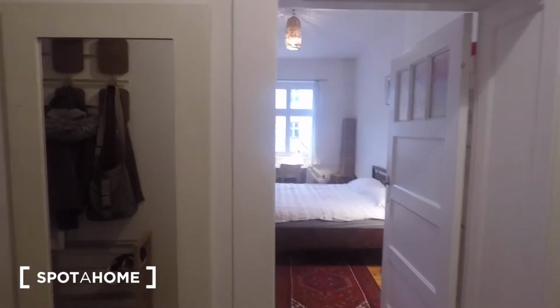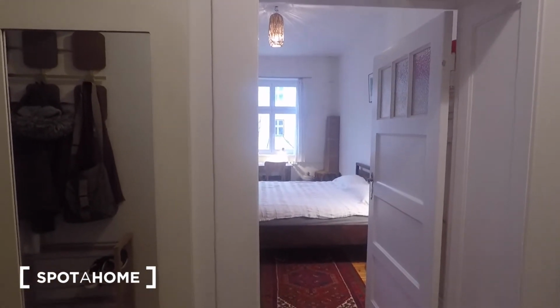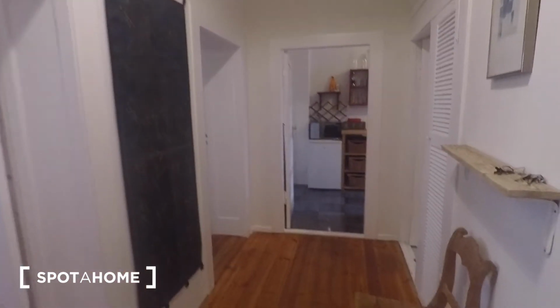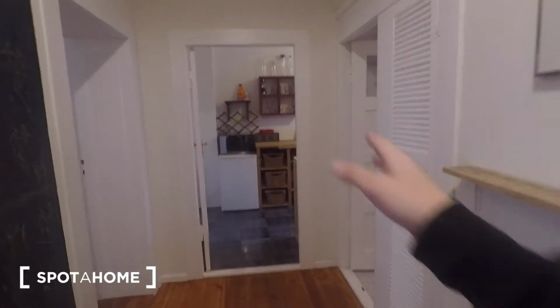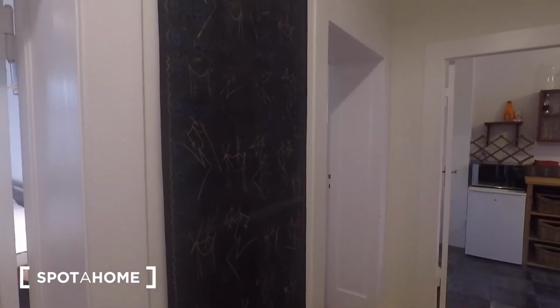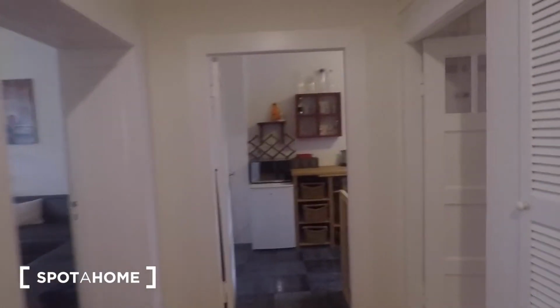So you walk in, and in front of you is the bedroom. On your left, a seating area in this longer hallway. And then there's a storage cupboard on the right-hand side, followed by the bathroom, straight ahead the kitchen. And on the other side of the left, so right next to the bedroom, is the living room. What's great about this flat is that it also has a balcony. I'll start by showing you the bathroom.